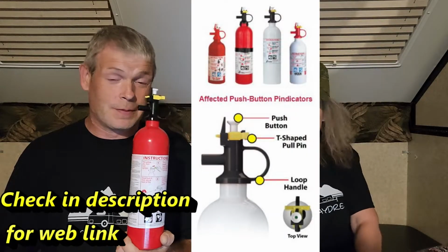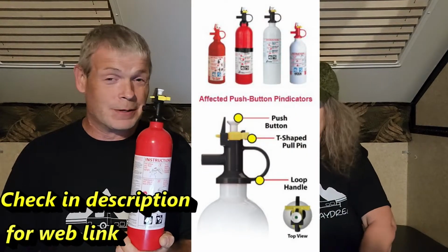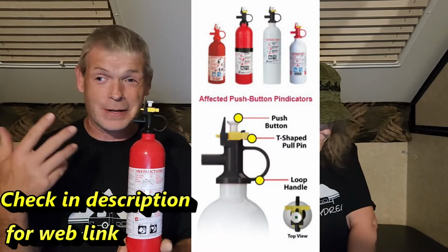Take a look at it once again. You may have one of these. These are very, very popular, extremely common extinguishers in RVs, so look it up. I got some information here you can see on the screen.